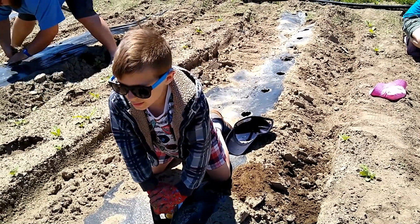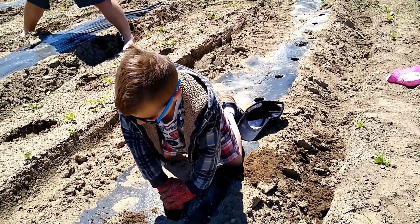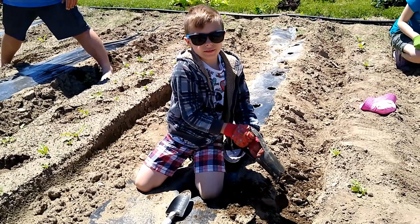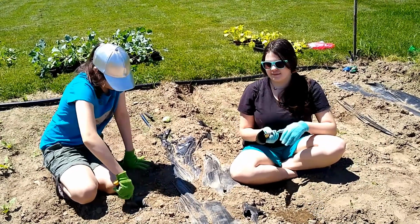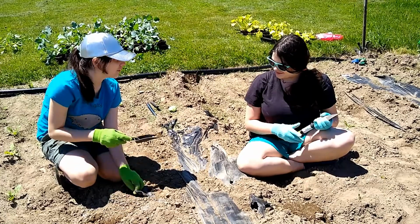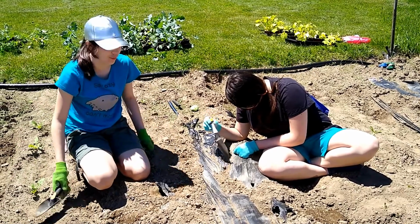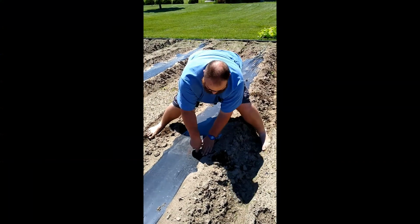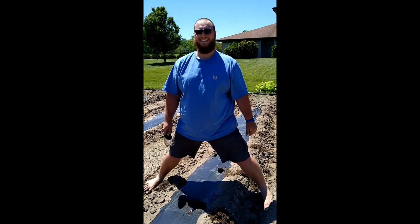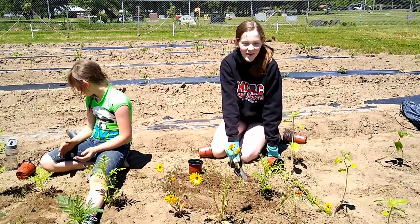I'm Owen. I'm really excited to plant the daisies and the sunflowers and all of that. I'm Lily, and I'm excited to be gardening. I'm Violet, and I'm also excited to be gardening. It's nice to be outside for once. Hi, my name is Nate, and I'm excited for Garden Club because I like being barefoot and playing in the dirt. My name's Katie, and I'm excited just to learn how to plant new things.